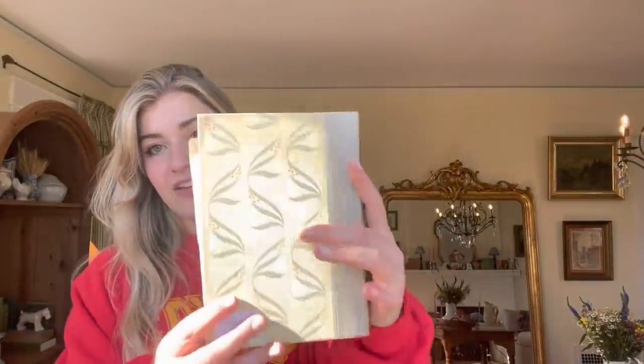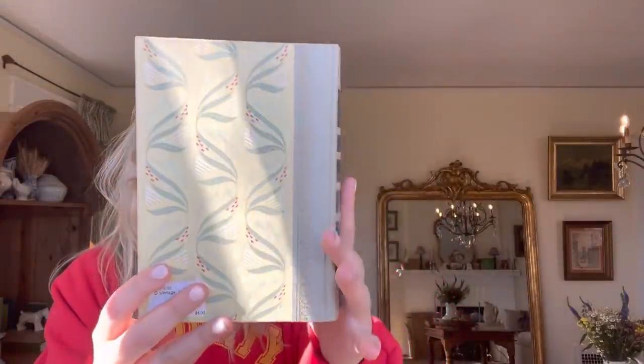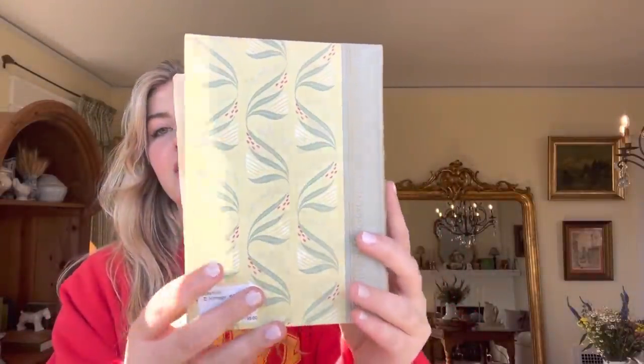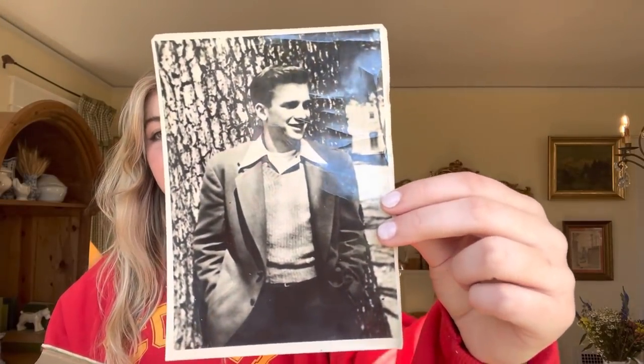And then the other one is really, really special. First of all, I love the color of it. It's this stunning pattern with red and teal and sage green. This is one of my favorite covers. And then I opened it up and I was looking through it and this picture fell out. This is why thrifting and antiquing is so special. So this picture fell out and I don't know who it is.